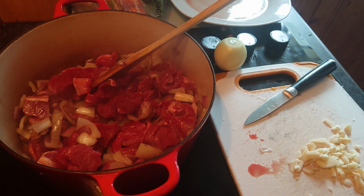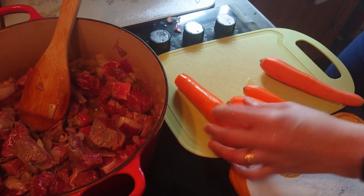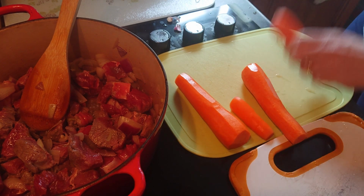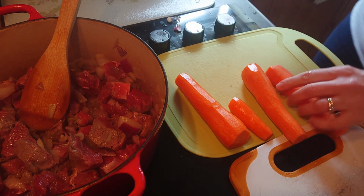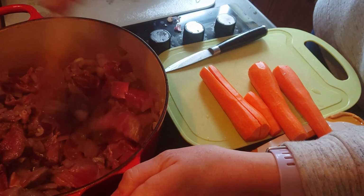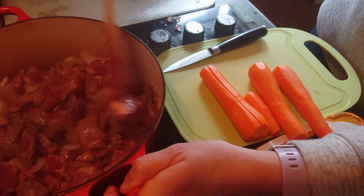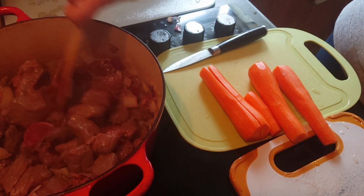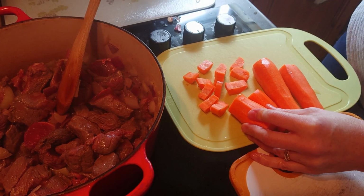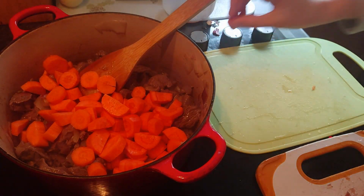Make sure to brown my meat. Just preparing my carrots now. The recipes I looked at said to leave these quite chunky so that they don't turn to mush, I suppose, in the pie. But I won't add these now to the meat until the meat is all brown. And then we'll add in our beef stock as well, around 600 mils. My meat is nicely browned now, so I'm going to add in my carrots and my garlic.